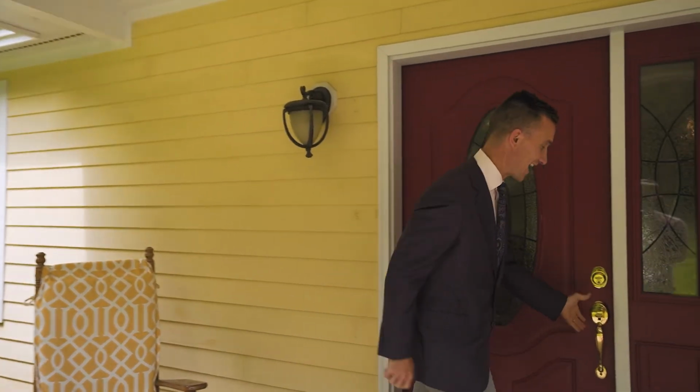Now, let's take it back to the tour. Efficiency and comfort are the name of the game for this house. Let's check it out inside.